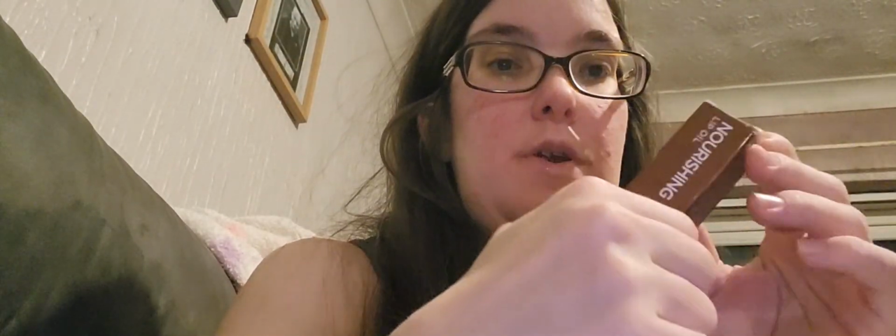Then I've spotted these a couple of times in the catalogue, or brochure, whatever you want to call it, and I've always thought, yeah, maybe, and then one time I was like, oh yeah, I'll get one. And they were a bit cheaper, so I thought I'd pick them up. These are the Nourishing Lip Oils. This one is in Blossom. They only have two in the range.